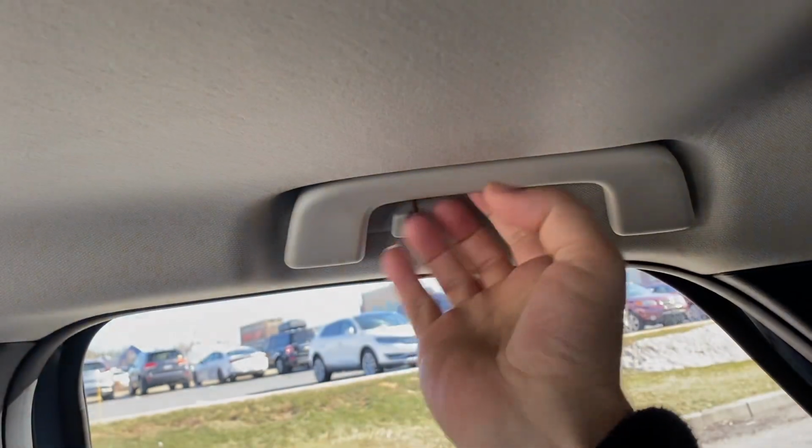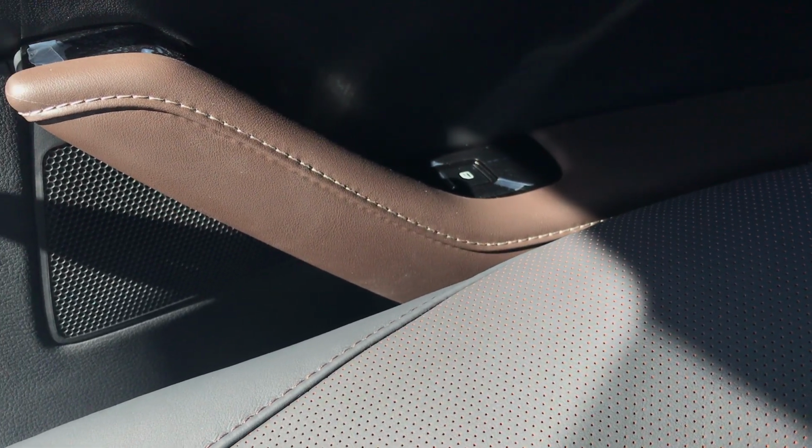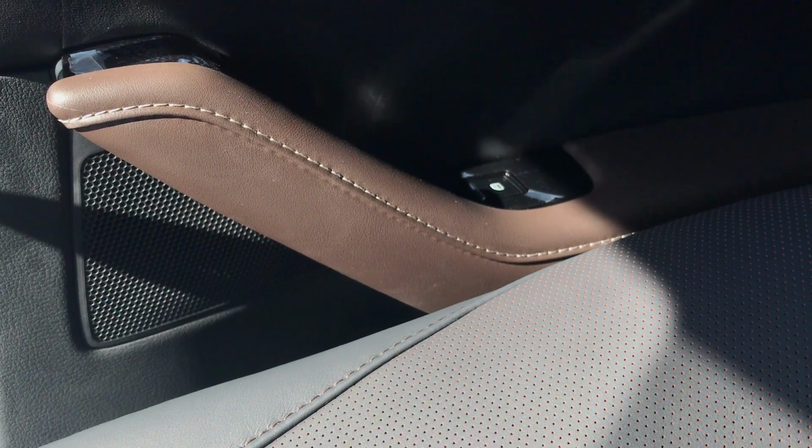There are obviously some handles here to hold on to if you're going quick around a turn or something like that. The doors are also just as nicely done as the front. You got the brown leather stitching, which is so well done. It looks, again, like an Audi or a BMW, but you're getting it in a $31,000 Mazda SUV.